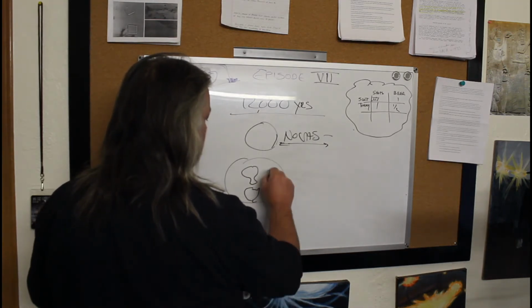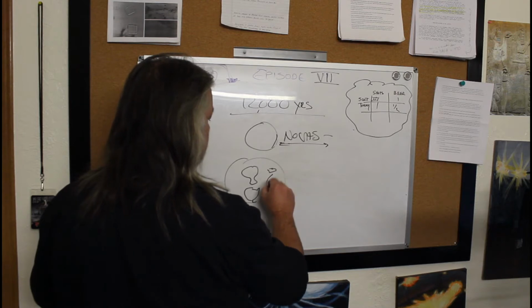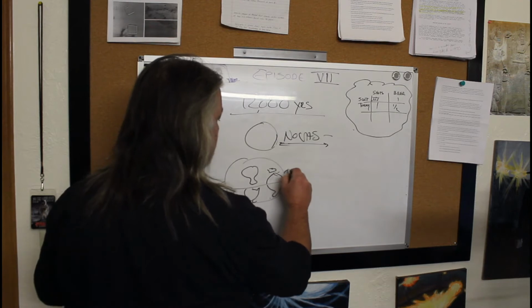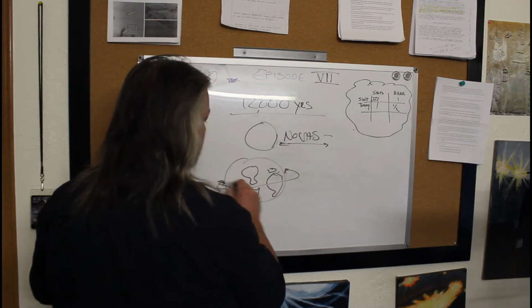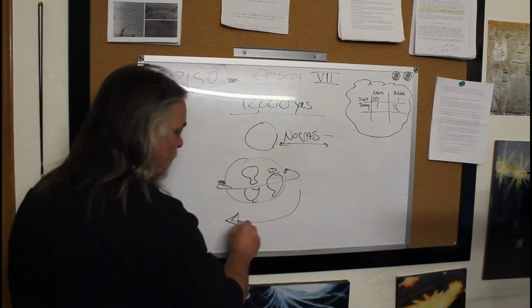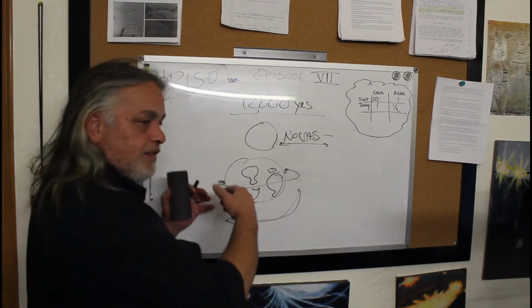let's do kind of a, okay, we know that when that happens, the rotation, the magnetic rotation of the Earth reverses. And when it reverses, that creates catastrophe.